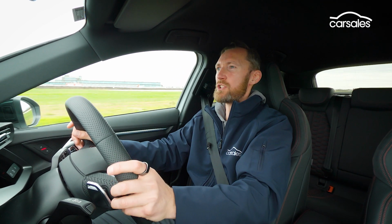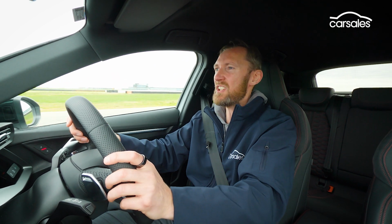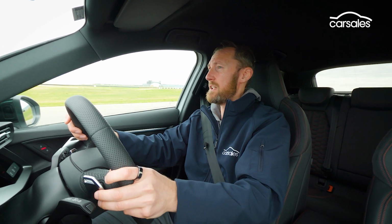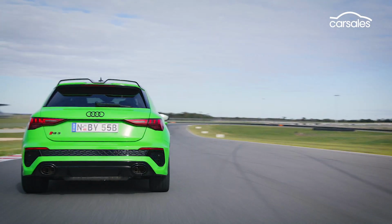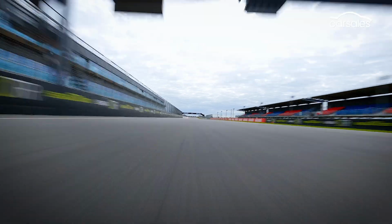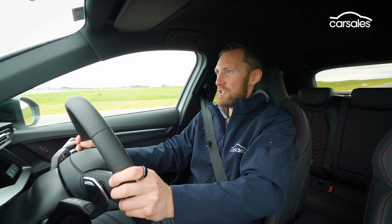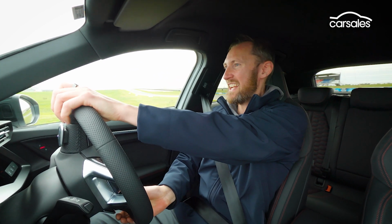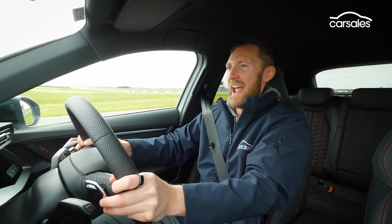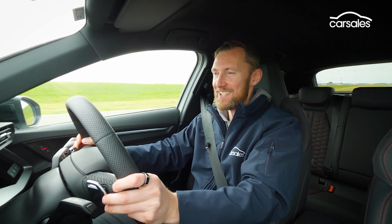Turn-in is so much crisper than the previous RS3, which did tend to understeer when you really push hard at the limit. It's got stiffer lower wishbones, new adaptive dampers, and loads of other chassis upgrades that make it a seriously potent and satisfying car to drive. And when you stick the stability control in sport mode, it becomes a tail-wagging, power-oversteering beast that just begs to be spanked.